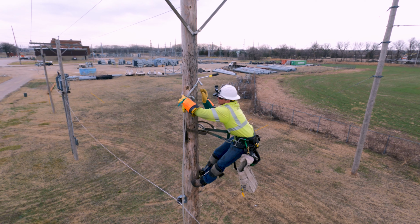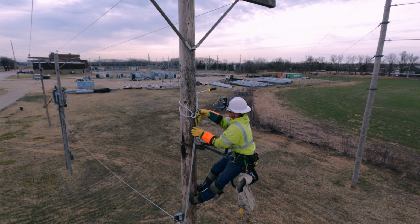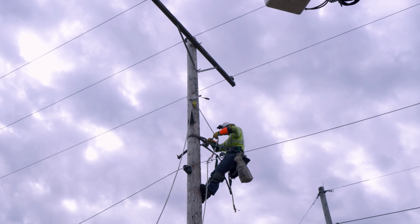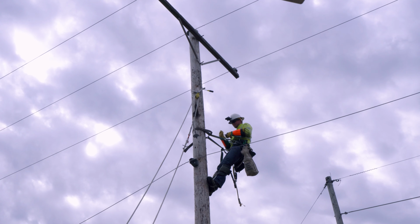All right, so walk me through step by step what he's doing here. So what he's doing, that's what we call a hand line, that rope that strings all the way down, and it's got a block on there, so he can run it up and down. That's for the guys on the ground. If he needs any material sent up to him, that's how they send it up to him instead of having to throw it up in the air.